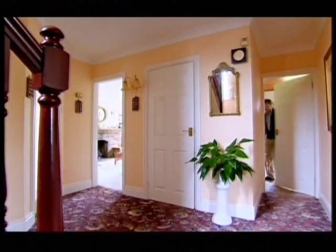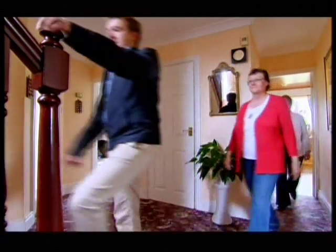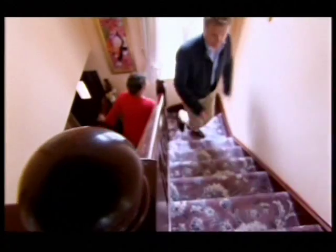Well, so far the space and the views are impressing them both, and they're not shying away from the idea of redecorating, which is encouraging. Let's hope the 4 bedrooms upstairs also get their vote of confidence.